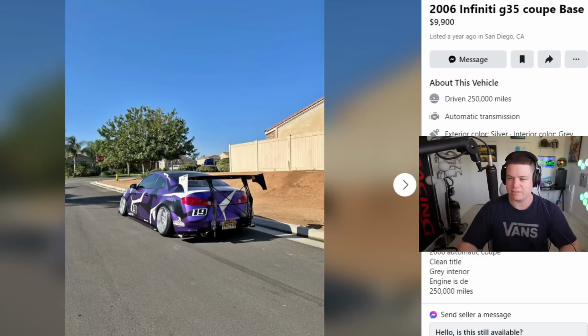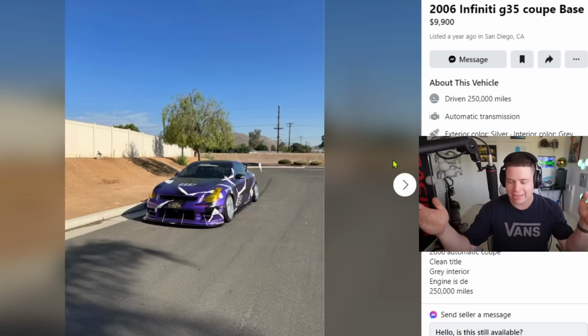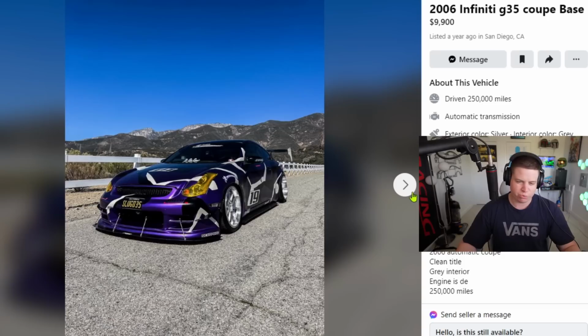First car, 2006 Infiniti G35 Coupe base, $9,900. And this car looks like a build straight from 2017. We got the geometric camo, I guess, wrap on it. I've never been a huge fan of it. It's just a really lazy way to make your car look different. Like, there's no flow to it.